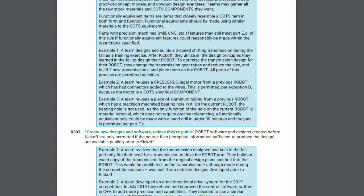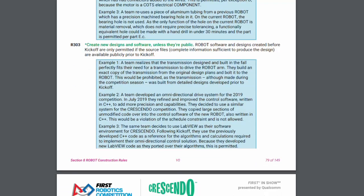This is permitted per exception D because the motor is a COTS electrical component. Example 3. A team reuses a piece of aluminum tubing from a previous robot which has a precision machined bearing hole in it. On the current robot, the bearing hole is not used. As the only function of the hole on the current robot is material removal, which does not require precision tolerancing, a functionally equivalent hole could be made with a hand drill in under 30 minutes, and the part is permitted per R302-E.C.